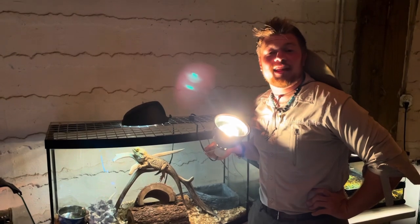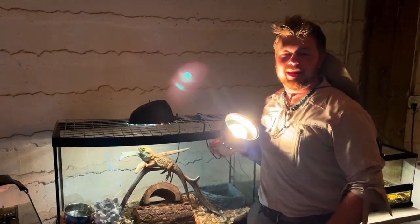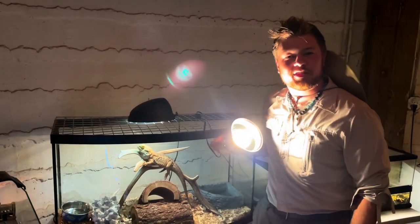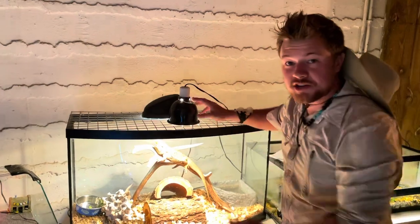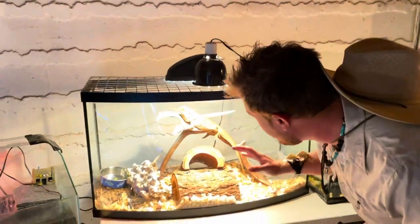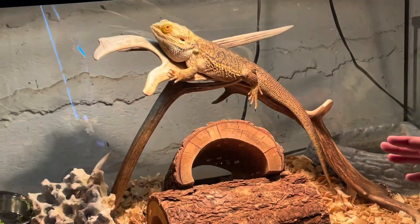Hey guys, so today we're actually going to be taking care of a bearded dragon, showing you how to clean it and learning all kinds of different things about them. Now, this species of lizard is actually from Australia, and it's very common in the pet trade. Now look at how thick and beautiful he is.